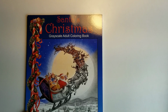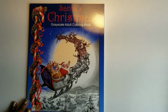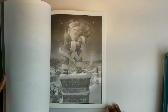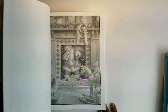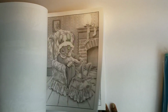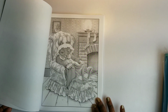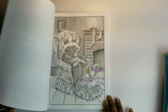Next, I received Santa's Christmas Grayscale coloring book. And that one is by Ruth Sanderson. This is going to be fun to color. I love that mouse. That is the cutest thing. I think that might be the first page I color. That is so cute. I love it.